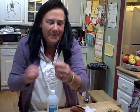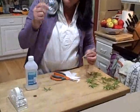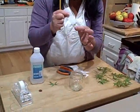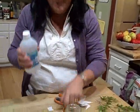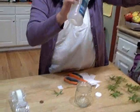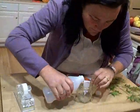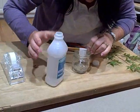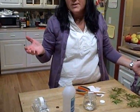Then you want to hang it in your jar, but you don't want the tip hitting the bottom of your jar. You want to leave about that much space to the bottom of the jar. Okay. Ta-da! Then you're going to take your rubbing alcohol. You might need a grown-up to help you with this. And you're going to fill it to the point where the tip is just touching the alcohol, but no more. Then you're going to set it aside for an hour or so.